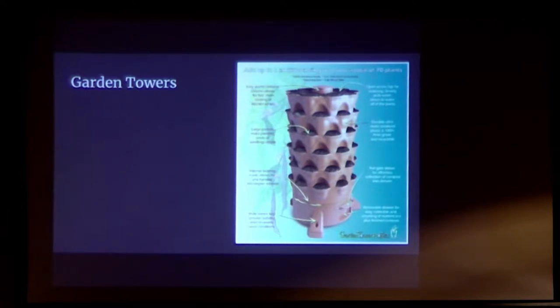So to complete that process, we wrote a grant to get these garden towers. And it's kind of confusing because there's a difference between tower gardens and garden towers. Tower gardens are the ones that are all hydroponics. These have soil in them, so these are through the garden tower project.